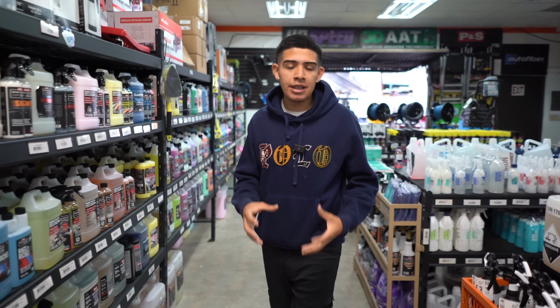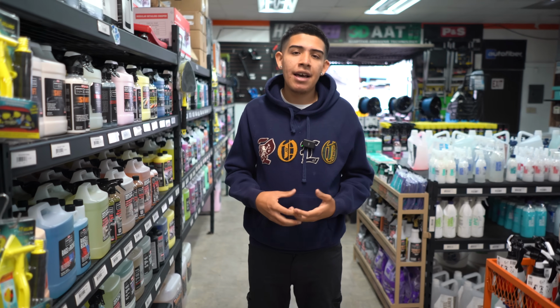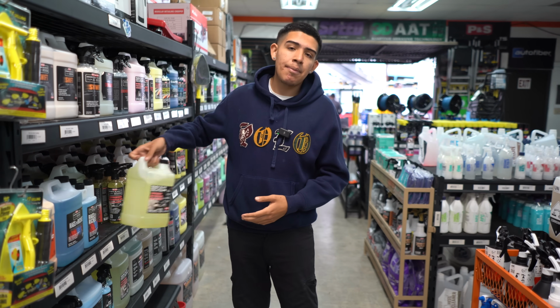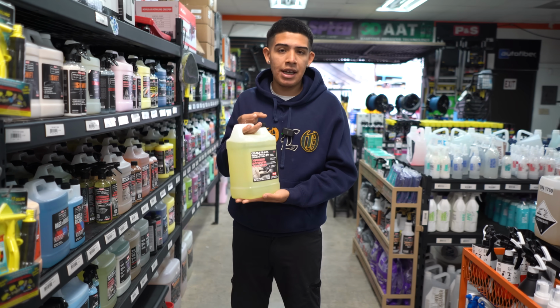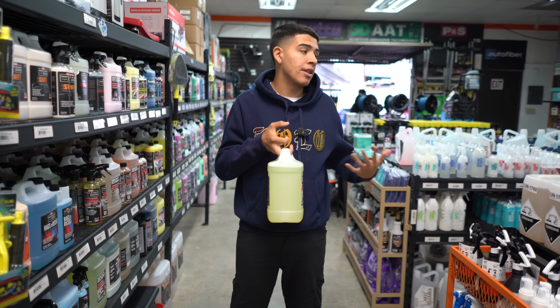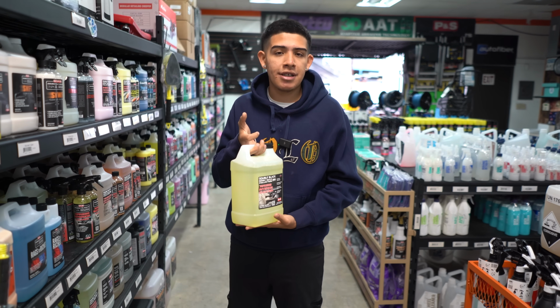So when it comes to those deep scrub downs, the product that I love to go to, I've tried out a lot of them, but the one that I felt is really good for the price and really good for how it performs is gonna be that P&S Express Interior Cleaner. P&S is a great brand. I absolutely love using this starting out, and even still to this day, I still use it. Of course, some of the products had to get substituted out because I felt like some of the other ones were giving better results, which is literally all the products I've been showing you.